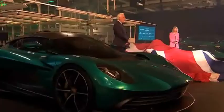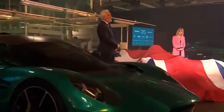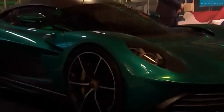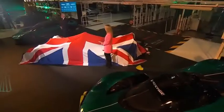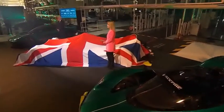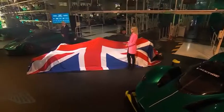The Valhalla, am I right? Rather different. Truly driver-focused mid-engine hybrid supercar. The object of Valhalla is to immerse the driver with a supercar experience. It's a slice of Formula One for the road. The hybrid technology, the aerodynamics, and of course the performance are all designed to thrill, and we've achieved that.